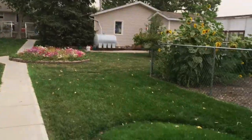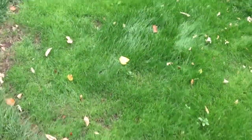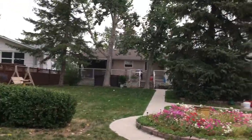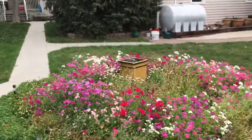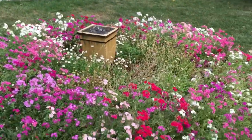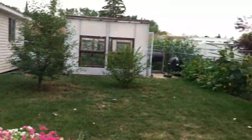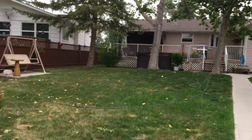Anyways, yeah, this is where Tyson's pool was. I put grass there so that it looks beautiful for when we sell in the spring, and my fountain is starting to die off now. It still looks nice, but there's some dead spots in it. Oh, yeah, I don't know how long I can stay out here. This is really awful today.